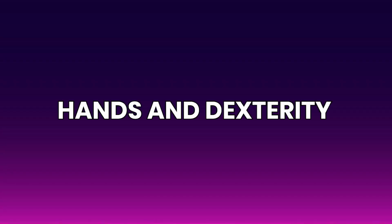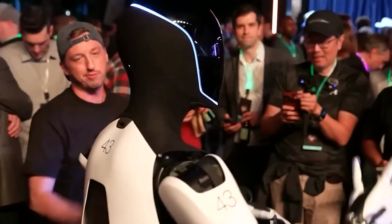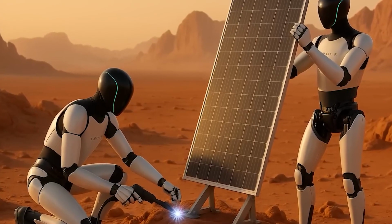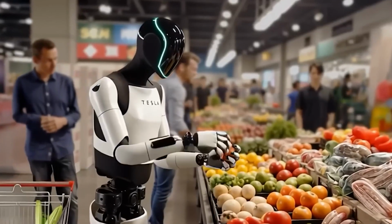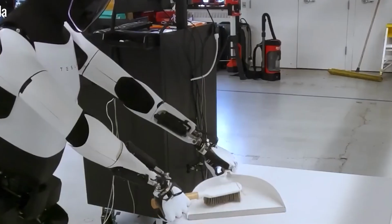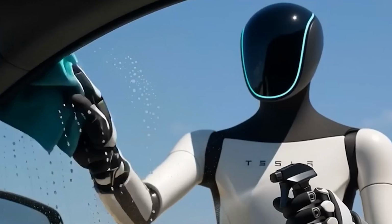Hands and dexterity, real-world capabilities. With the Gen 3 upgrade, Optimus now features some of the most advanced robotic hands in the world. Each hand contains 27 actuators and 11 degrees of freedom. That gives it the ability to mimic human finger movements with shocking precision. Tesla demonstrated the bot sorting tiny screws, picking up delicate fruit, and even doing basic yoga poses. The fingers can sense pressure and adjust their grip automatically. So, whether it's pouring a drink or tightening a bolt, Optimus handles both tasks with precision and care.